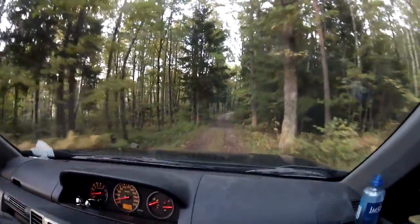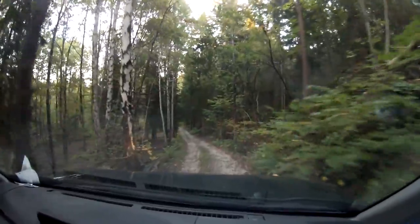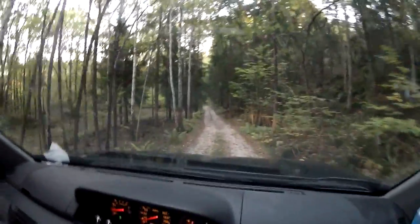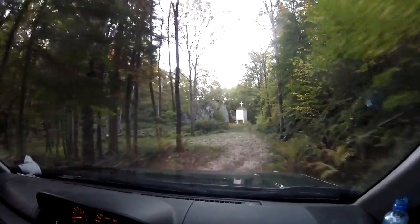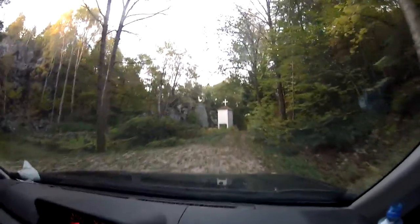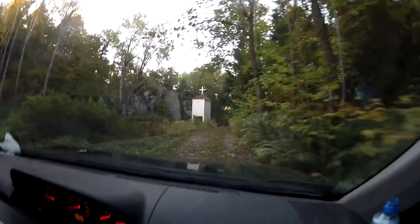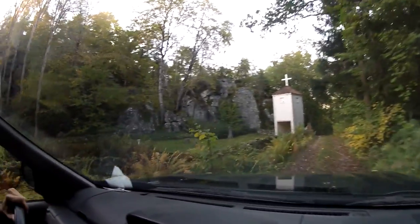We're driving across the island on our way to our cottage, which is deep inside the woods. An old cemetery. A bit creepy though, in the middle of the forest. Yes, in the middle of nowhere. But it's beautiful though.